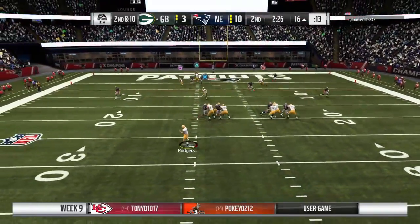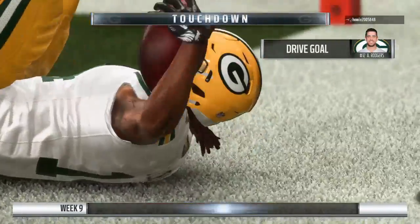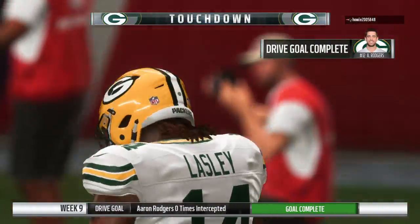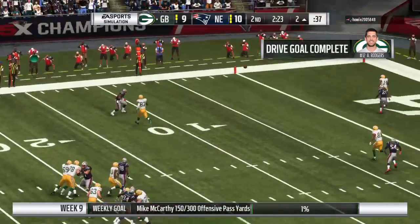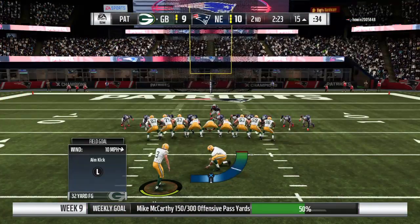Rodgers again here on 2nd and 10. Rolling to his left. Touchdown, Packers. Jordan Leslie with his first career NFL touchdown. And the Packers are within an extra point of tying this thing up. Jason Myers now for the extra point.